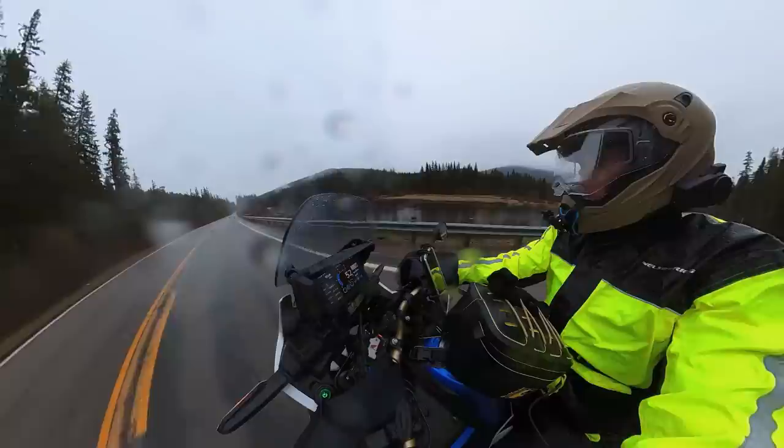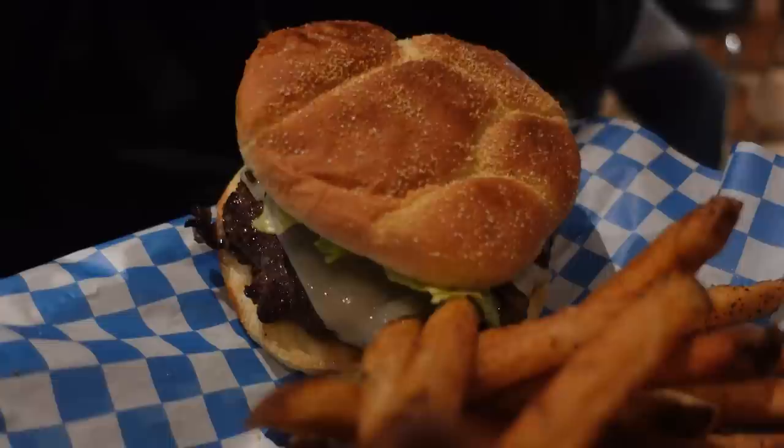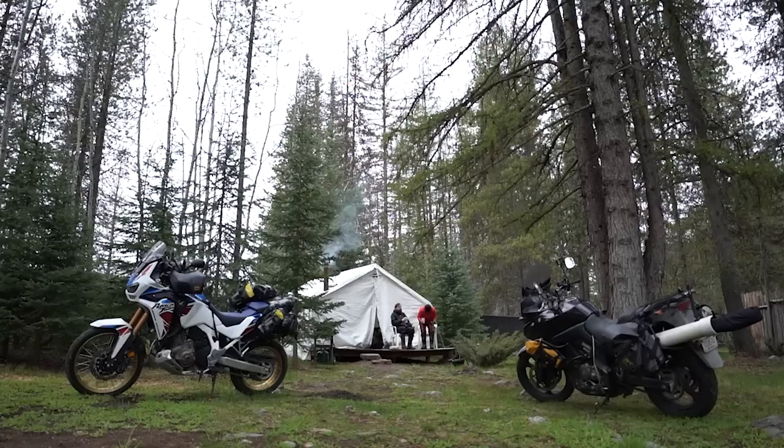Yaak is the furthest northwest town in the state and is home to roughly 300 people. So the amenities are few, but we didn't have any problems finding something to eat, and we knew exactly where we were going to get chai in the morning, which was nice because I need my caffeine in the mornings.